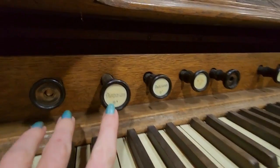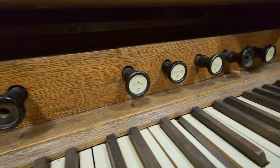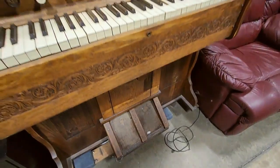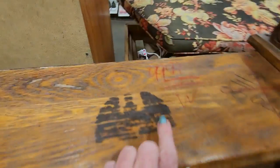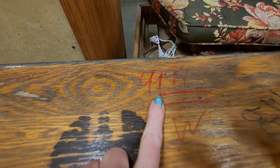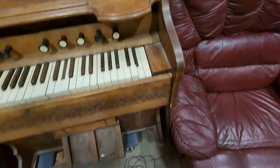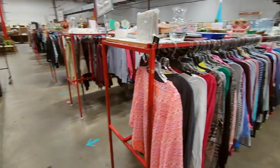I don't know what kind of piano this is. I don't know anything about pianos. I'm the wrong person to ask. But I wanted to see how much it was. Up here, originally, okay, it's $99.99, but it was $179.99. Yeah. God, but that thing is so heavy.